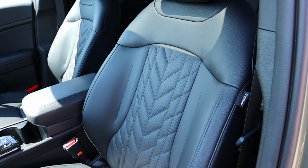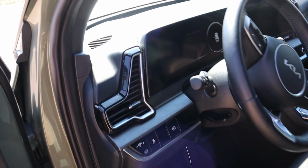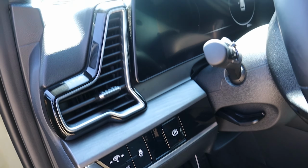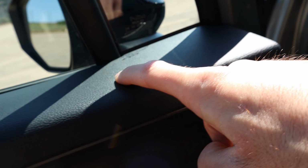And that's what really made me say, whoa, especially when we get to the back. It carries over to the back as well. And then it doesn't stop there. I mean, starting over, these vents are kind of funky looking. I really like that. You do have your light controls and your power liftgate and then your parking brake as well. And then up here, this is also soft touch injection molded plastic. Same thing you'd find on the door panel.